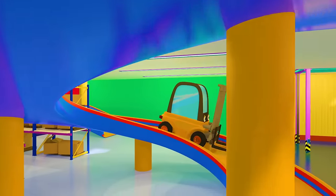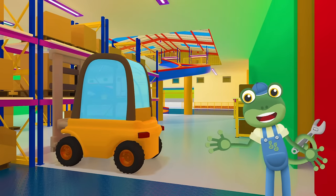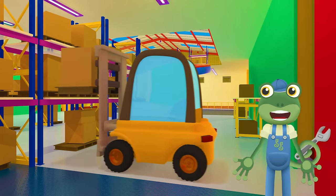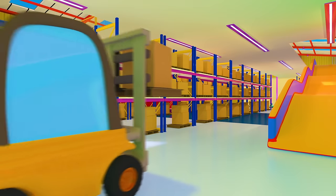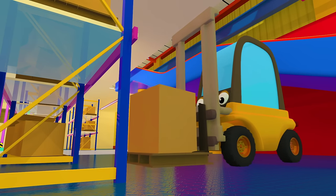Florence the forklift, she's so clever, moving the parts around the store. Florence the forklift goes forever. She puts them down upon the floor.